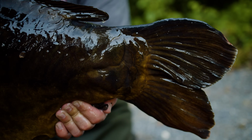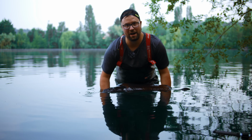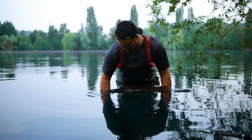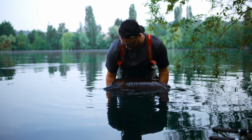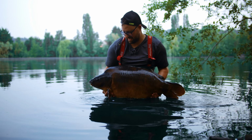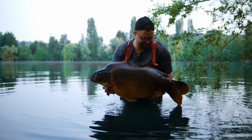Well, there was a reason that we wanted to come to the aquarium, because these fish wouldn't look out of place in any English lake. And yeah, I'm absolutely buzzing. Show you one last time and then we'll let her go. Check that out. What an incredible carp.